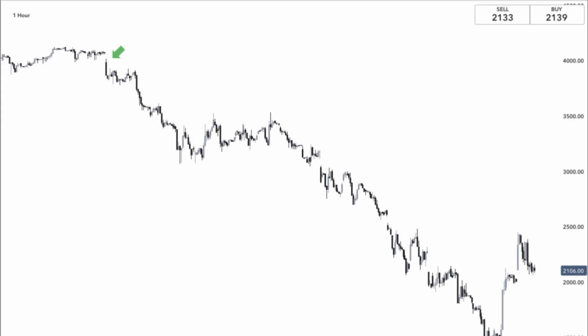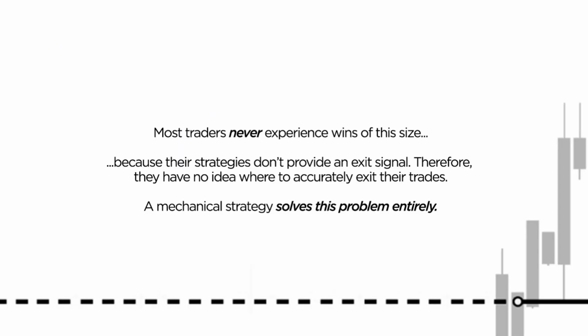And in terms of capturing wins of this size, most traders just never experience them because they're jumping out of trades early due to not having a strategy that provides an exit signal. And therefore, they haven't got a clue where to exit, meaning they're almost always out of the trade early, losing out on the profits that we bank. Whereas, of course, we know exactly where we're getting out. The exit signal is provided by the strategy, and therefore we're always on board for the entirety of these moves, banking, well, as you've seen, just massively profitable trades when these swings occur.